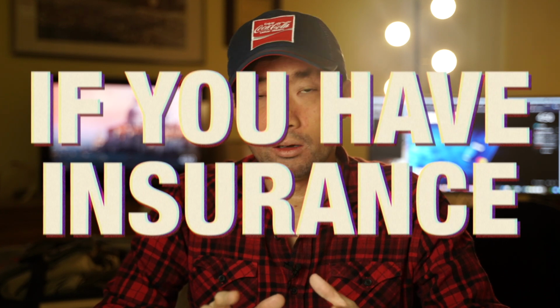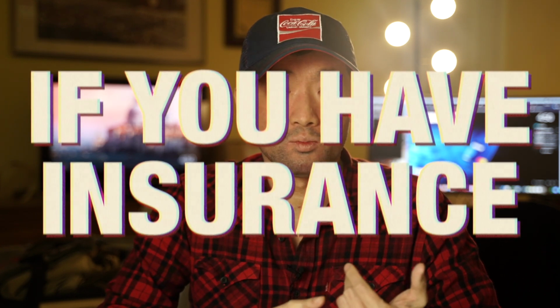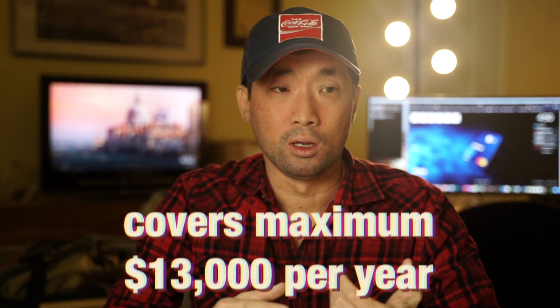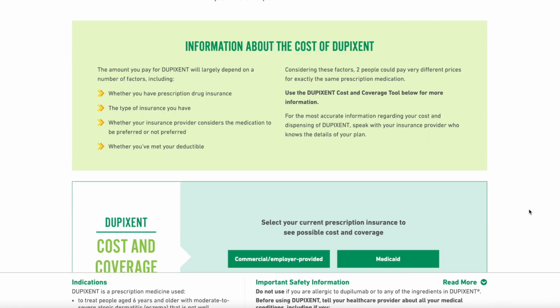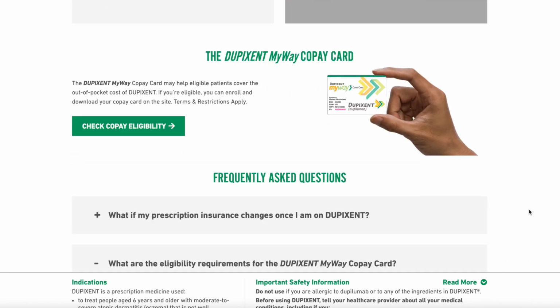So the first one we'll talk about is if you have insurance, it can help you out with the copay. So it can actually cover most or all of the copay that you have to pay out of pocket. When you get DUPIXENT, they include information with the medication called DUPIXENT MyWay, and they give you some help. If you just go to the DUPIXENT website here, they have help with pricing and insurance. If you browse down a little bit, you'll find the DUPIXENT MyWay copay card. And that's what I've got to use with my insurance.